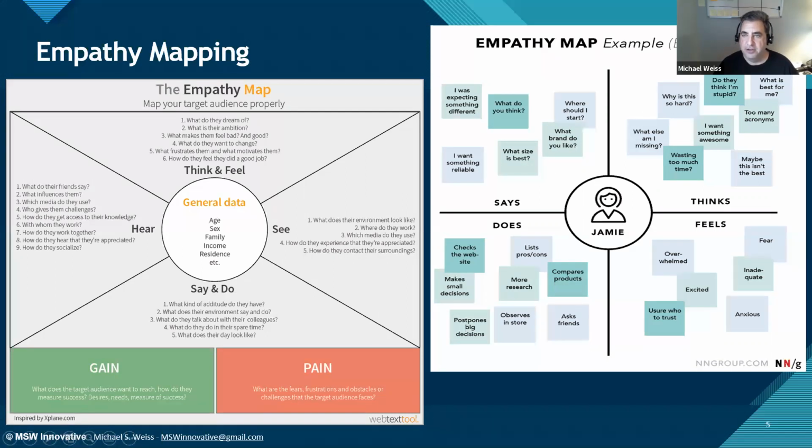You know, there's something that Jamie said while buying a TV. Okay. What does Jamie do? These are things that should be directly observable, right? Like if you were standing there watching Jamie try to buy a TV, you could see her doing this, this, this. Then on this side of the line, we start to get into our intuition and what we feel is going on.